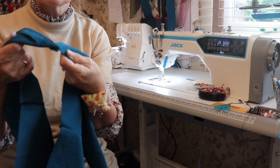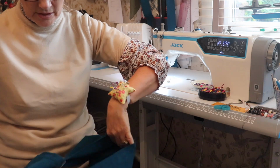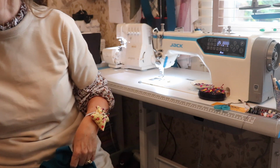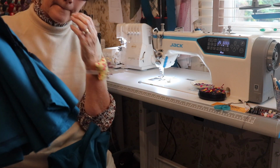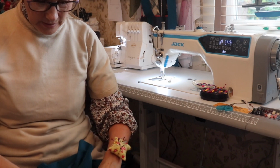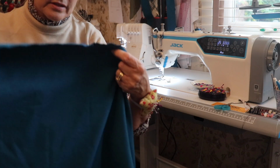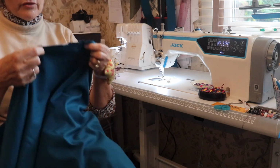So it's tacked. And I just need to attach the bodice to the skirt. I've already done the gathering threads, so I just need to pull my gathering threads.